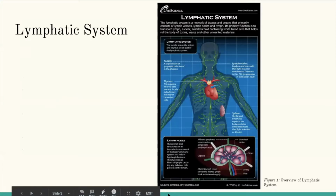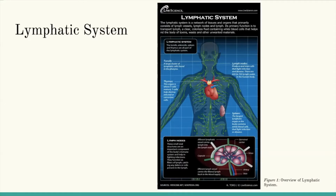Recall that the lymphatic system is part of the immune system and consists of a network of organs and tissues that remove toxins, waste, and unwanted substances from the body. The primary function of the lymphatic system is the transportation of lymph throughout the body, which is responsible for containing infection-fighting white blood cells. Throughout our presentation, we will look at a condition in which the lymphatic system has become disturbed due to the removal of lymph nodes or blockage of lymph from draining.